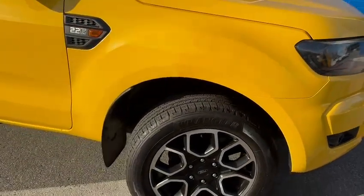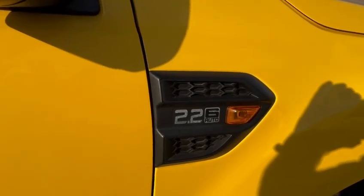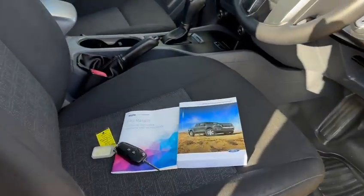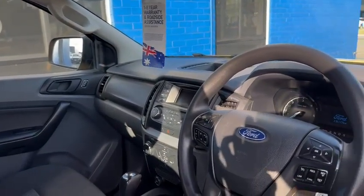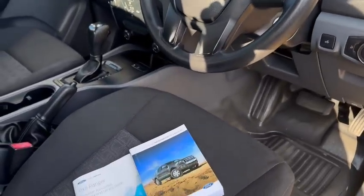Really tidy car around the sides. Come and have a look inside. It is the 2.2 turbo diesel motor with the 6-speed auto. Check out inside. I'd say it was just owned by the guy that drove it around for the company. It was a building company car. Really clean. Credit to the previous driver on this. He's well looked after it. Excellent books and service history stamped on this one.